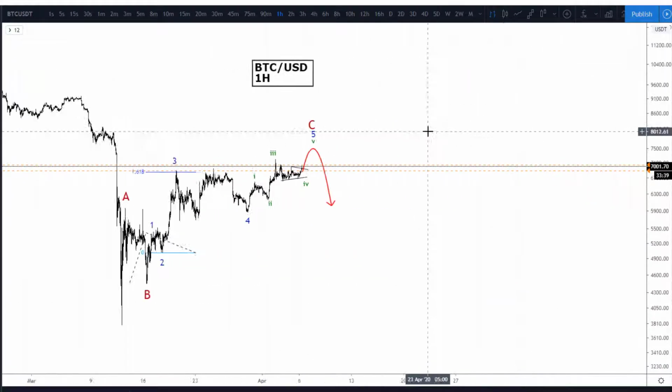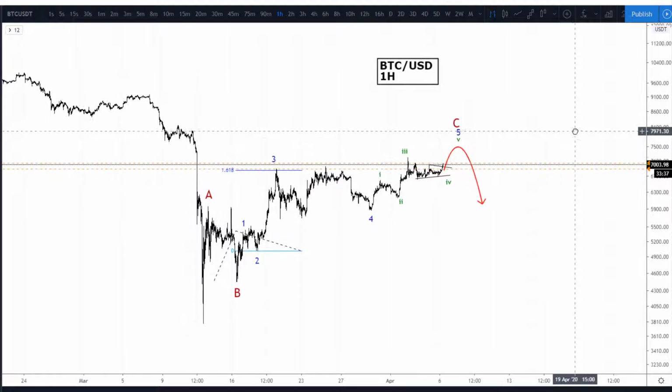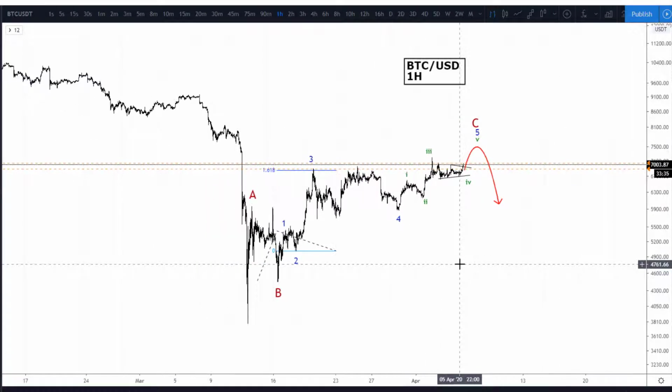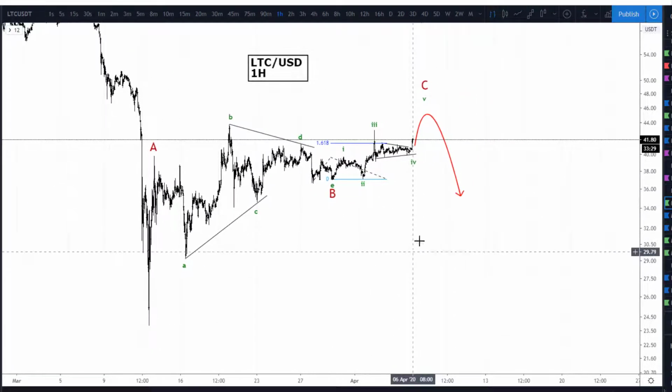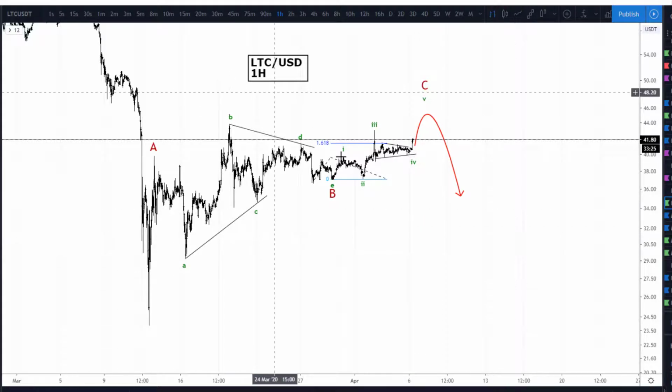On Bitcoin, I'm looking at something similar, even though it's more ugly, as usual on Bitcoin, I guess. And Litecoin is very similar to Ethereum as well. So yeah, I think one tiny more push up and then we go down.